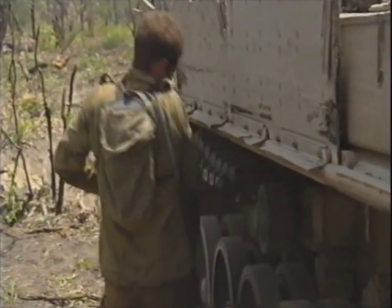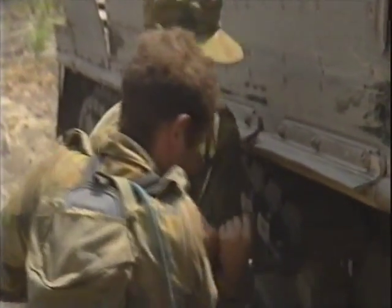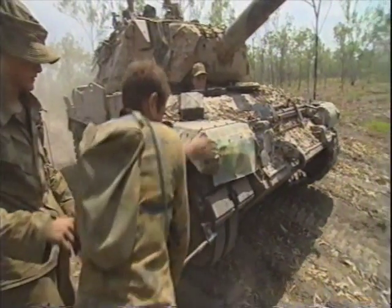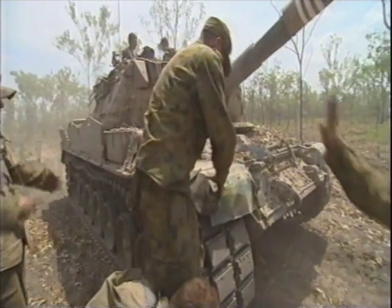Do the maintenance guys complain when you get back? Yeah, our maintenance guys do especially. So why do they get stuck in here? Oh, just because we break everything, pretty much. You know, they fix it for us and spend all night fixing it, and then we'll break it 10 minutes later, and we tend to do that on a regular basis.